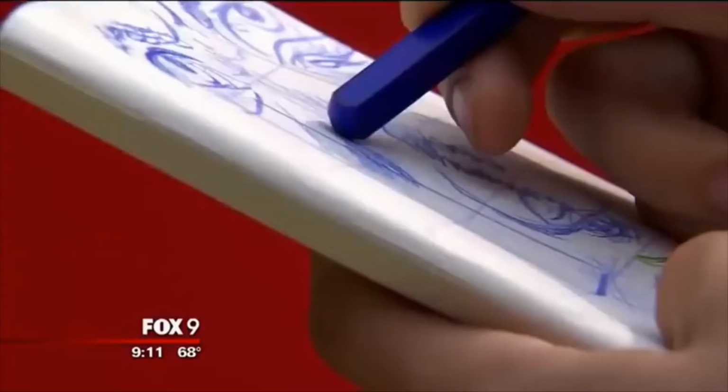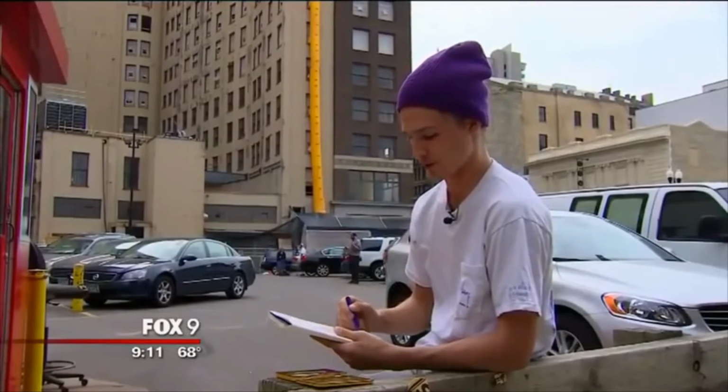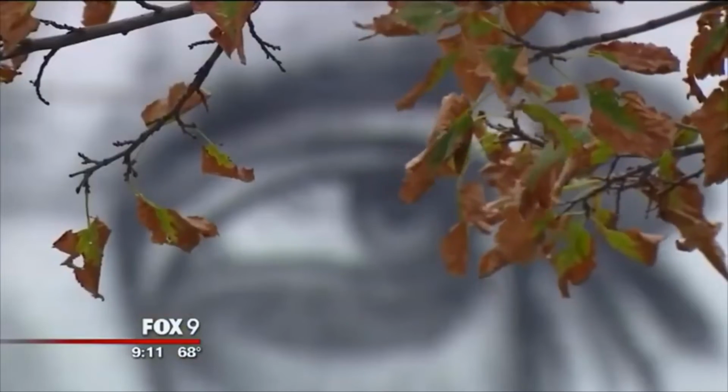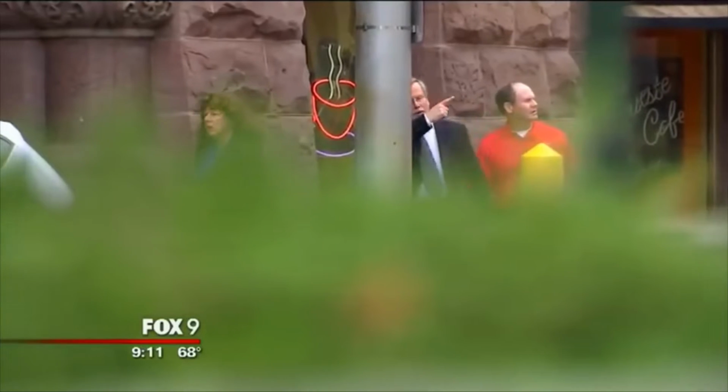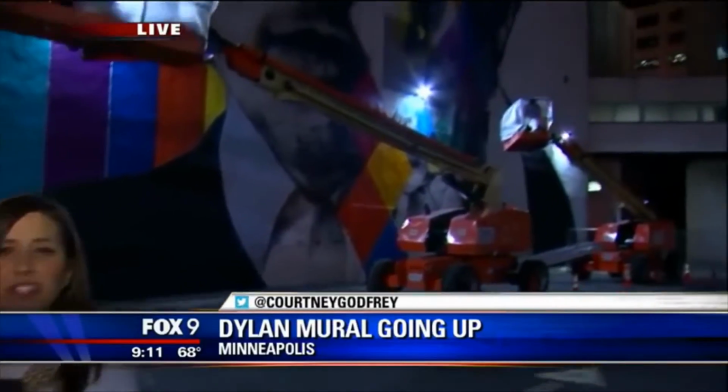Inspiring young artists along the way. I could see him from the window all day, so I wanted to come over and do a little sketch. A budding artist working under the watch of one of the greatest, among a commuter crowd that could include Minnesota's next big star. Cobra says that he'll work 12-hour days and that he'll have this completed within 2 weeks.